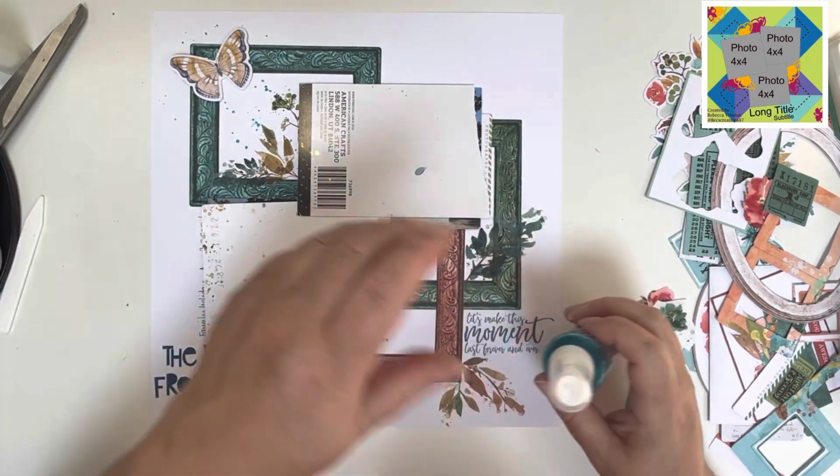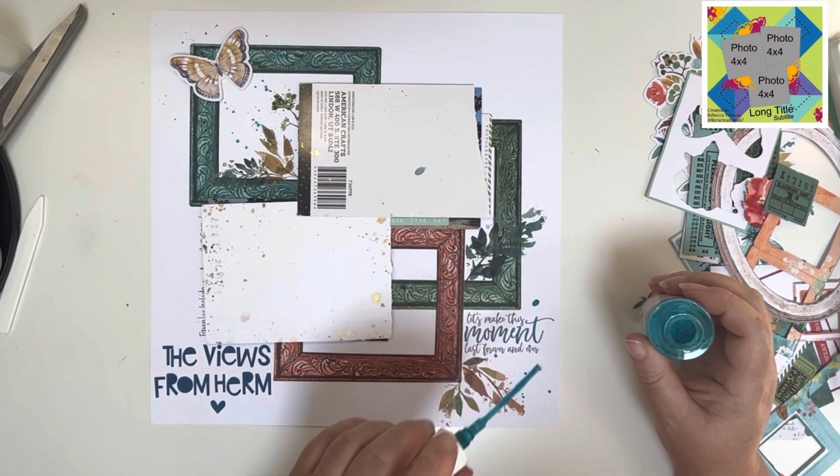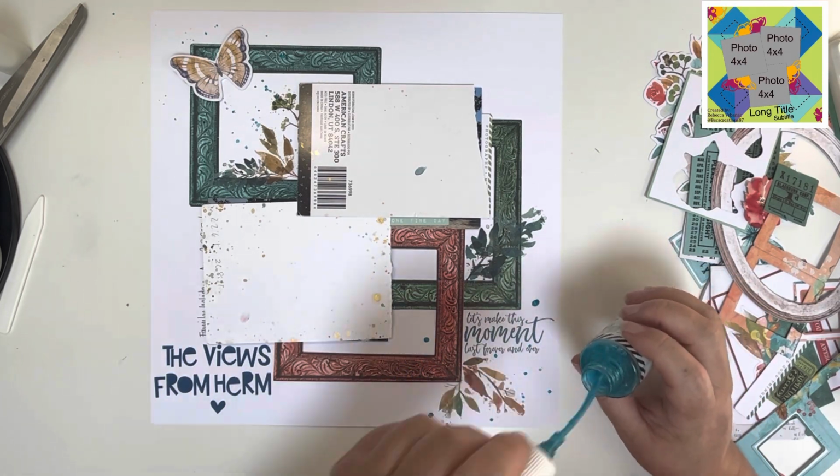Thank you so much for joining me. I really hope you've enjoyed this layout. As I say, it is different from the sketch, but I was definitely inspired by that sketch, and that's what they're there for. That's what Christie's always saying. So long as it gives you inspiration, it doesn't really matter how you take it.